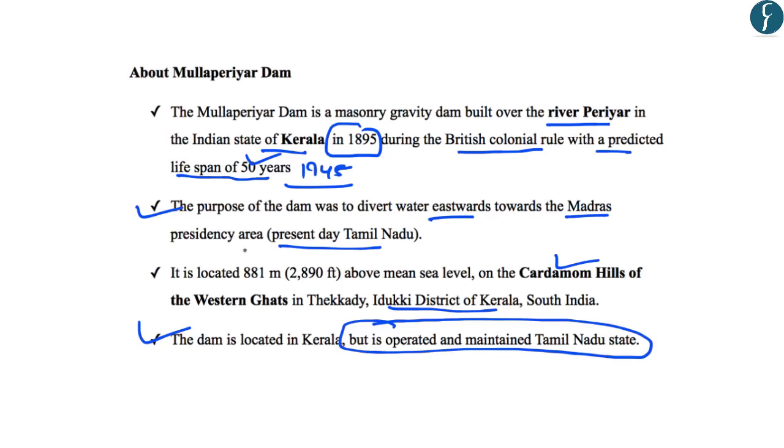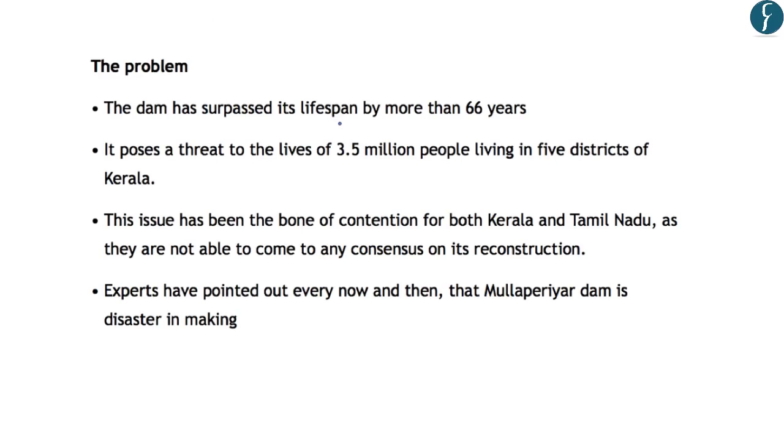And this dam was created to divert the water to the Madras Presidency, and it is operated and maintained by Tamil Nadu while it is located in the state of Kerala. So the problem with this dam is that the dam has surpassed its lifespan by more than 66 years, as it was predicted that its lifespan would only be 50 years. Further, it poses a threat to the lives of 3.5 million people living in 5 districts of Kerala.